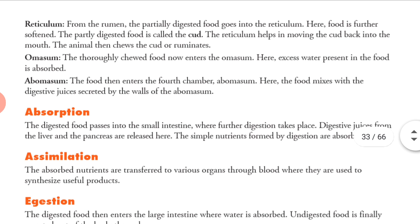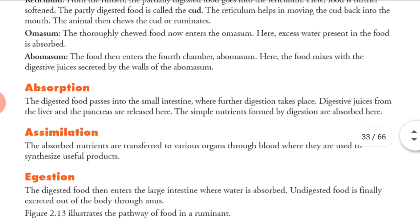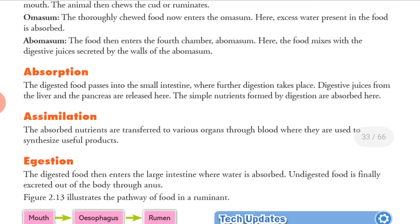And now the reticulum. From the rumen the partially digested food goes into the reticulum. Here the food is further softened. The partly digested food is called cud. The reticulum helps in moving the cud back into the mouth. The animal then chews the cud, or ruminates. Omasum: the thoroughly chewed food now enters the omasum. Here excess water present in the food is absorbed. Abomasum: the food then enters the fourth or the last chamber, abomasum. Here the food mixes with the digestive juice secreted by the walls of the abomasum.